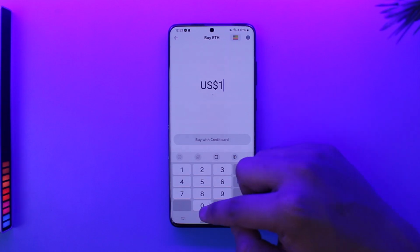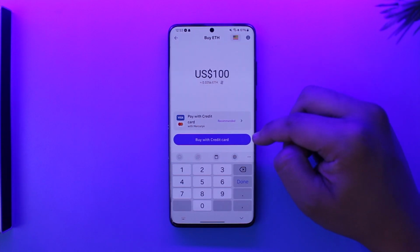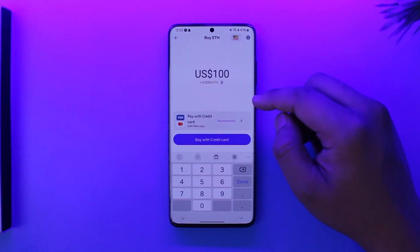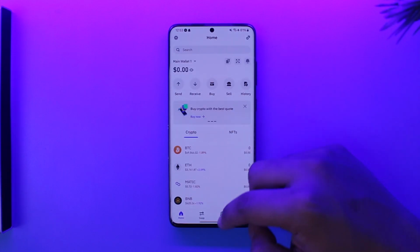So enter the dollars worth of crypto that you want to buy. So if I want to buy $100 worth of Bitcoin over here, you can simply enter that and tap on the buy with credit card option, and then you will be able to go ahead and basically buy crypto on Trust Wallet. So once you've done that, you can enter them and buy crypto. This way you can buy crypto on Trust Wallet.